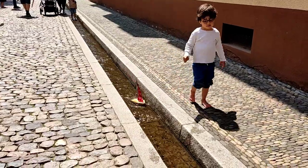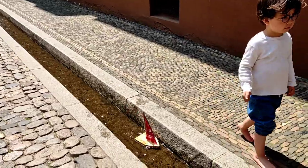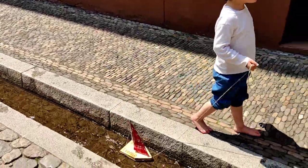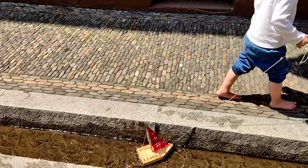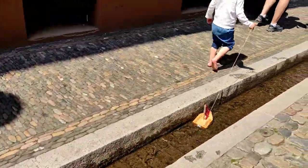You will find this kind of water stream in the streets, which is known as a landmark of the city. They say if you are unmarried and by chance you fall in this, you will be getting married to a girl of Freiburg.